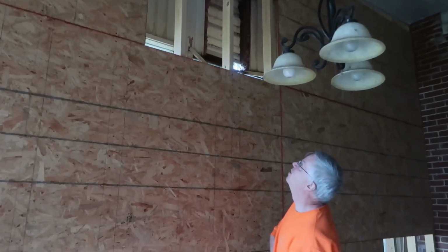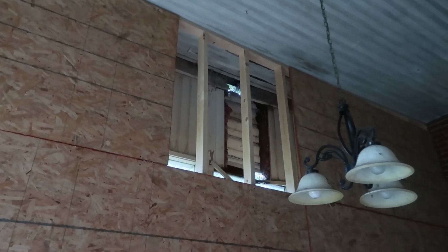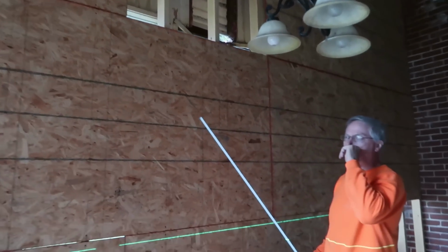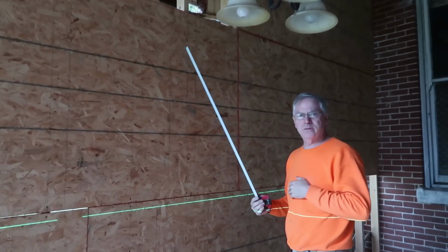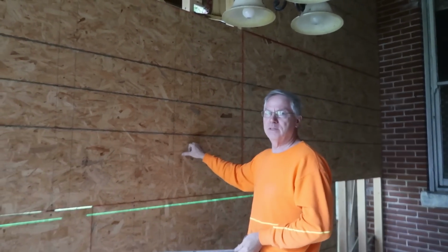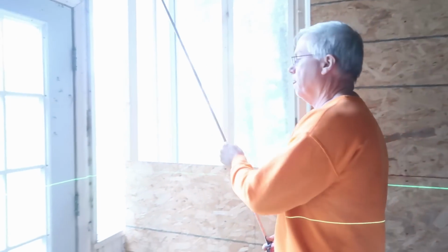Yeah, that post right there is missing, and we do know that. That post is rotted out. Yes, the one in the middle. And there is very little. If this wall hadn't been built, I don't think that roof would still be there. No, I agree. So now, how about this area?